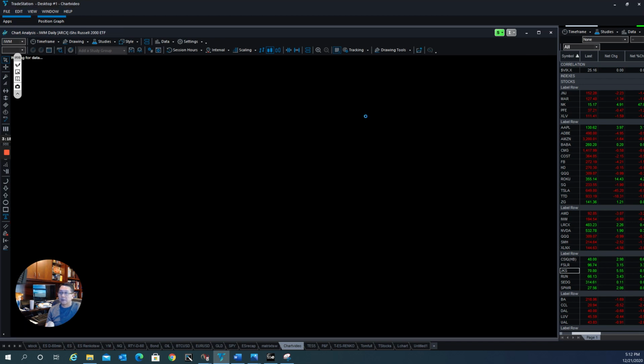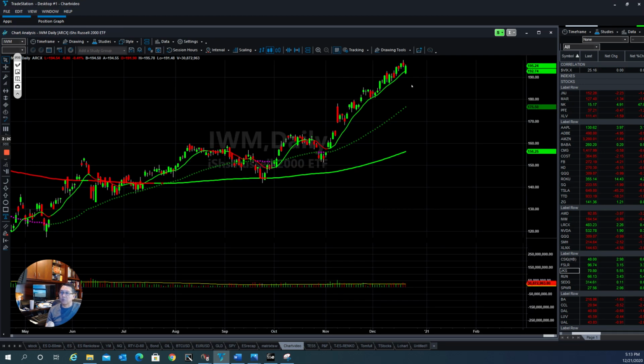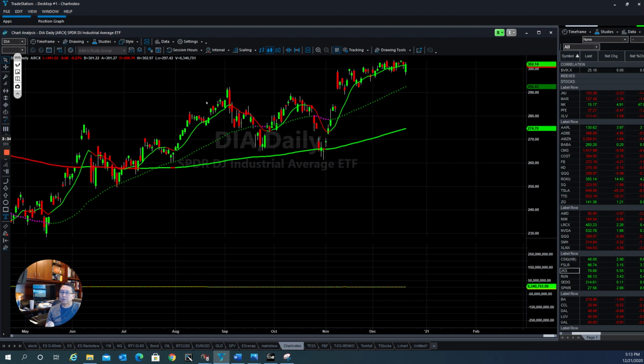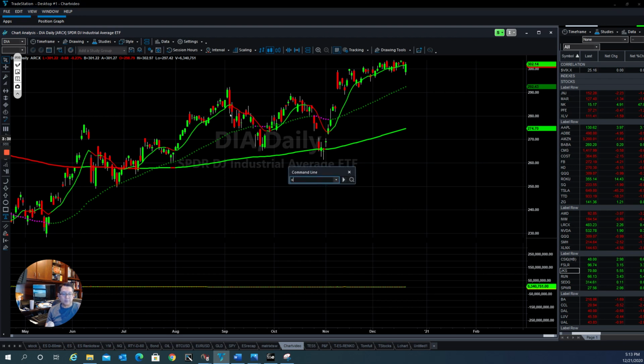IWM, which is small cap stock, pulled back down, but the buyers stepped back in right away and put it right back up. So it means somebody still holds the position to the upside, very strong. Okay, the Dow also put it back up after it pulled back down. They also put it back up.